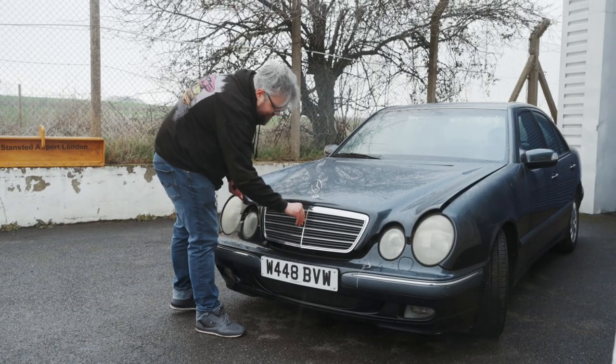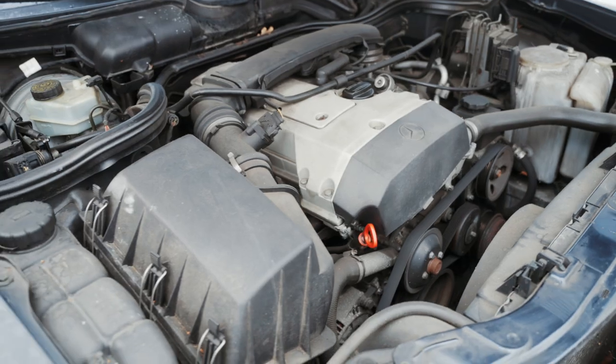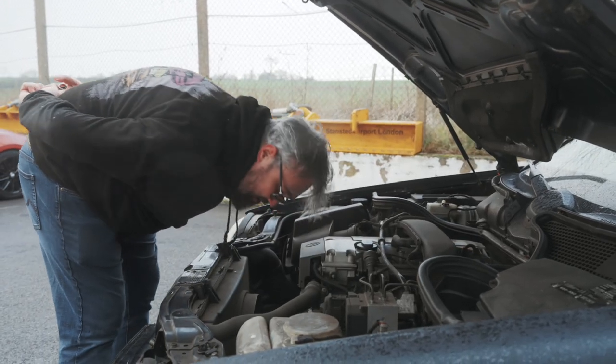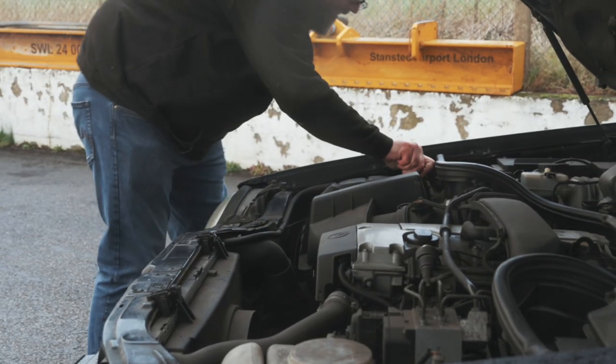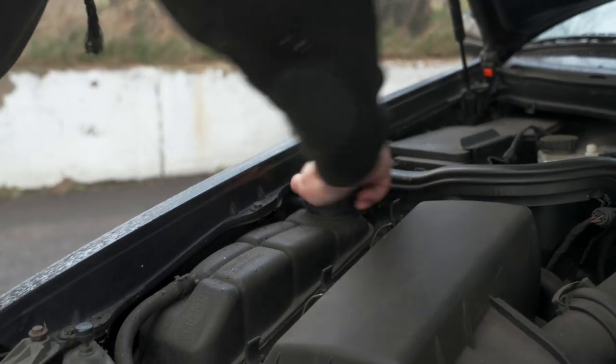So I'll look under here. Yeah, that's like an engine, but just that little bit smaller. Some water build up there, which I'm going to assume is from weather rather than anything else. We'll investigate that. Has it got coolant in it? Look. Yeah, it's got loads of coolant in it. It's fine. Absolutely fine.